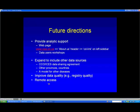And then another area of interest, both for Dr. Elamam and myself, is are there ways of allowing remote access so that you don't necessarily have to keep the data on your own computer, but it can be kept within the ICES firewall, and yet you'll still be able to do the types of analyses that you need. And this may be a way of getting around some of the regulatory issues about sharing data across different provinces and different countries, because if there's a way of being able to safely analyze data without the data actually moving, then that's something that might end up being more feasible in the future.